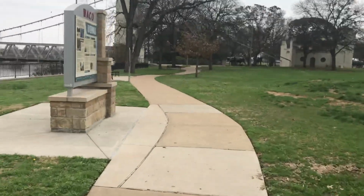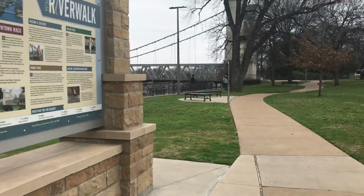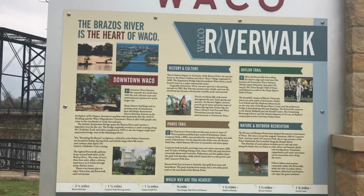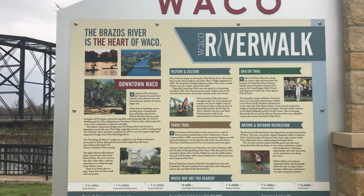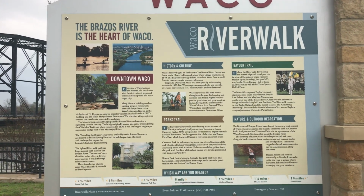And gather my composure. Now here was a sign of the Riverwalk with a list of what consists on it, which direction you'll find it, how many miles in whichever direction you're going.